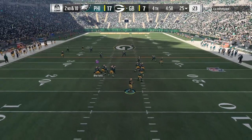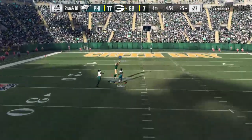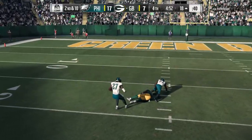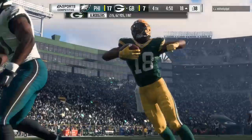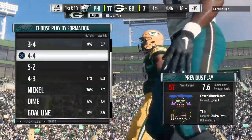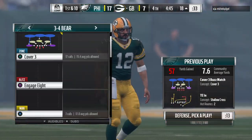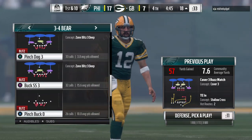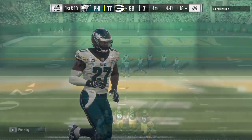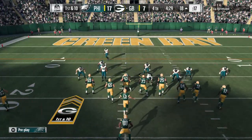Rodgers to throw on second down. Lets it fly deep for Cobb. That's caught inside the 20. And he is taken down deep in Philadelphia territory. It's a big play that time for the Packers. 57 yards. And now inside the red zone, the offense will operate.